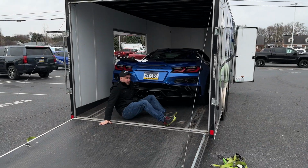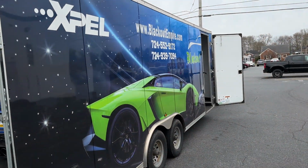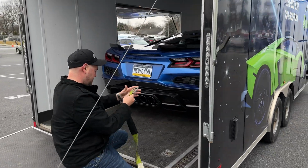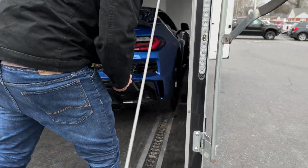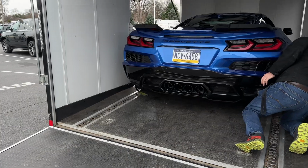So this thing is getting loaded up. We're about to take it out to Blackout Tinting. Like I said, we're obviously in the Blackout Tinting mobile. Josh is strapping this car down, and he just commented on how wide those tires are, because they are pretty thick.